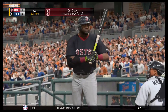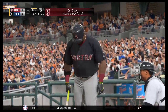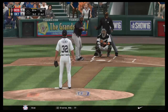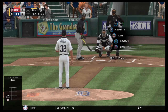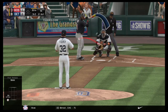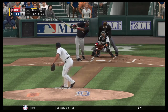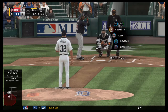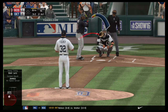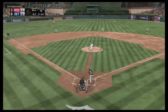And a good battle brewing as Ortiz lays off. It's full 3-2. What's the call here? I still don't think I throw him a strike. There's a good chance that he's going to be chasing something, expand the zone, so you make him show you that he can hold back. Neither guy willing to give in, and the at-bat will continue. Something has to give. Here's the payoff pitch.